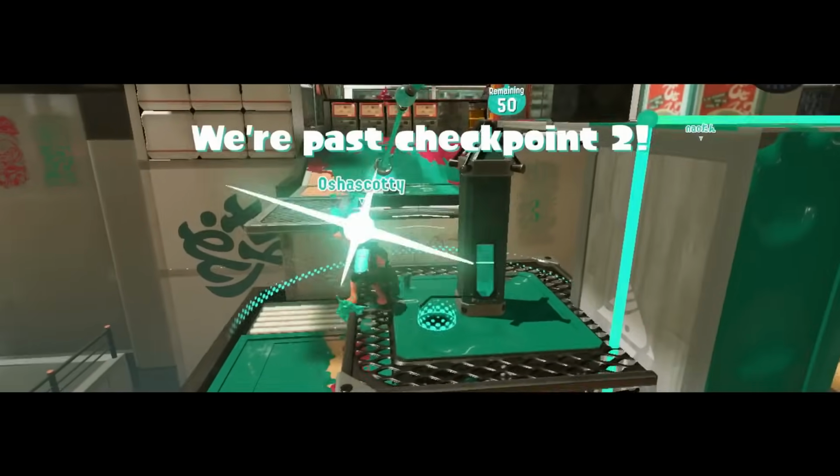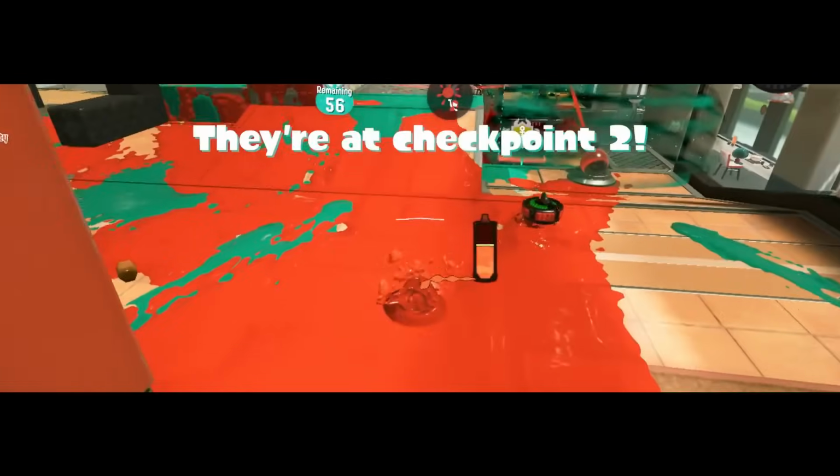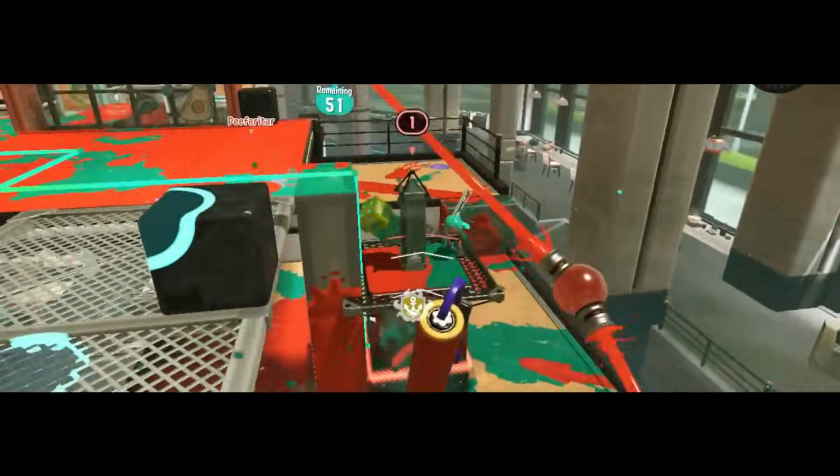In tower control, the path from the second to the third checkpoint leaves the attackers in an incredibly vulnerable position where a defender can just fall on them and exterminate the poor soul on the tower.